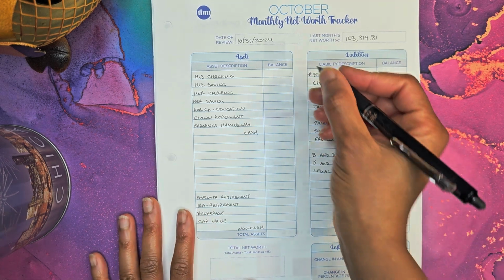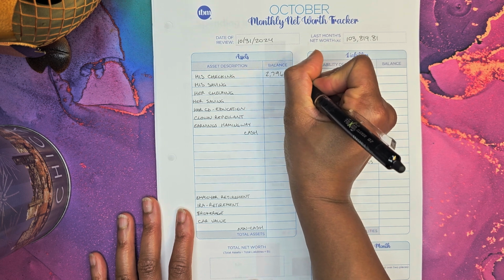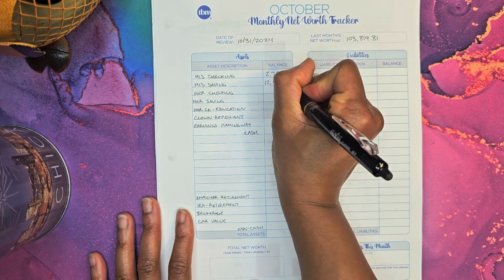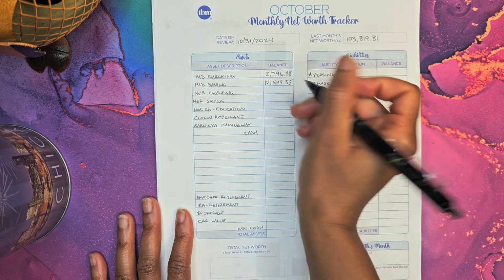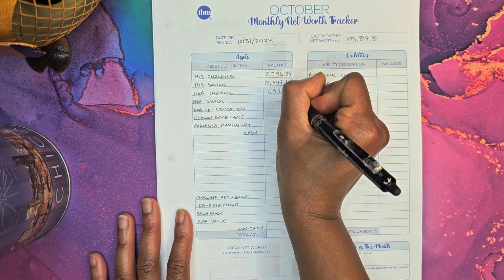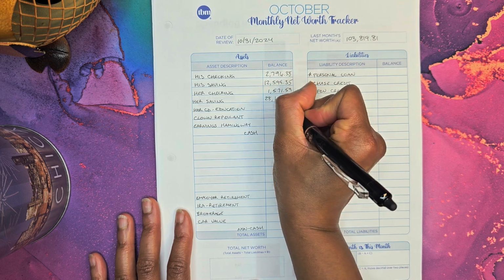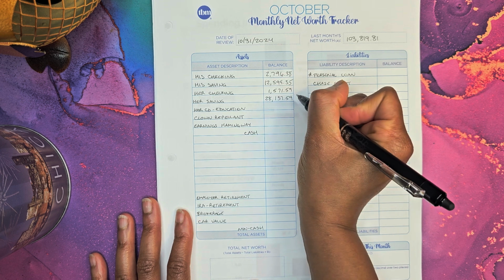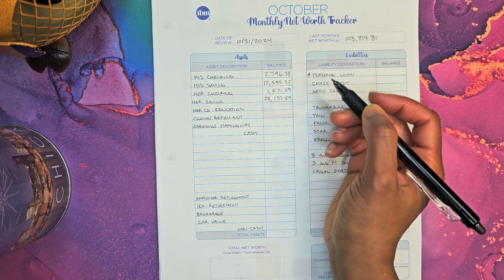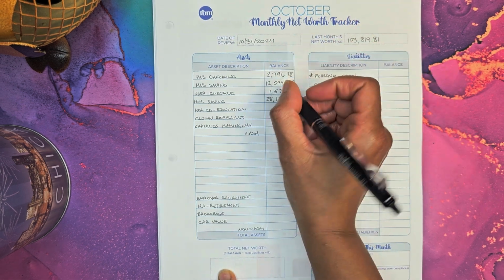So Wynn's checking has $2,796.38. And Wynn's saving $12,599.35. And my checking $1,571 and 59 cents. And my saving $28,137.59. Funny how those ended up the same. And then your change is almost the same too, 38 cents and 35 cents. That's weird. Okay. My saving, my certificate of deposit for education.